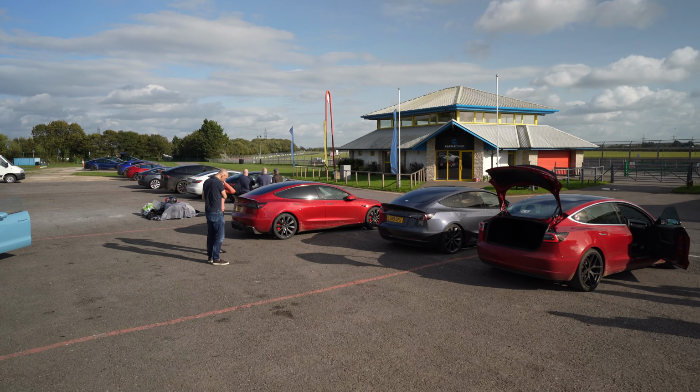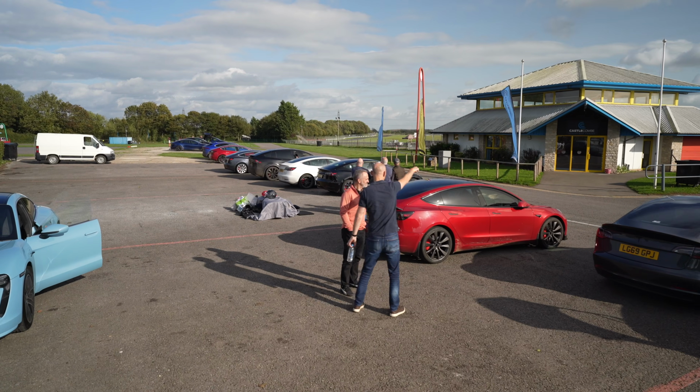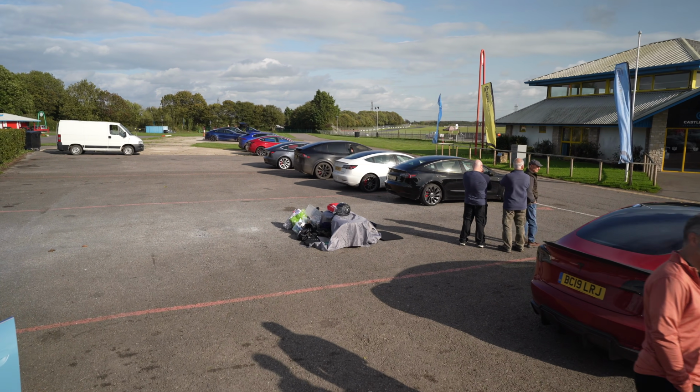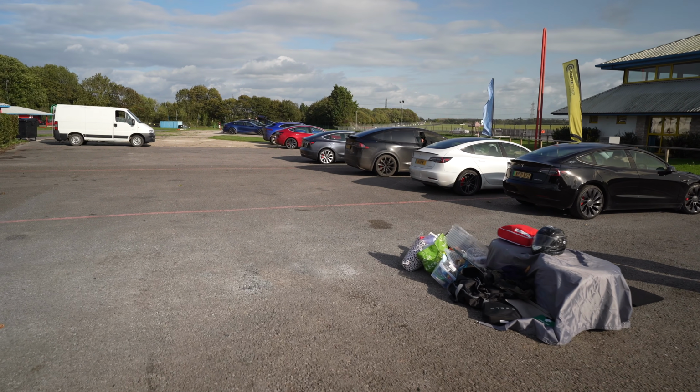Car choice aside though, days like today prove that EVs on track are only going to become more common, and it's great to see support growing. Again, a shout out to Tevo Solutions, and also a big thank you to the Tesla Owners UK group for organising this event. Hopefully they'll have many more to come.